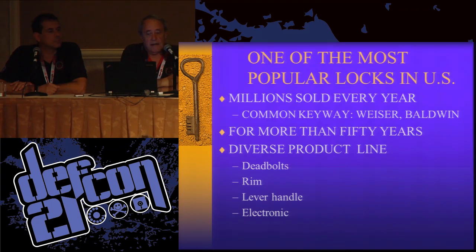How many of you guys have this lock on your doors? Ooh. So everybody knows what this is.